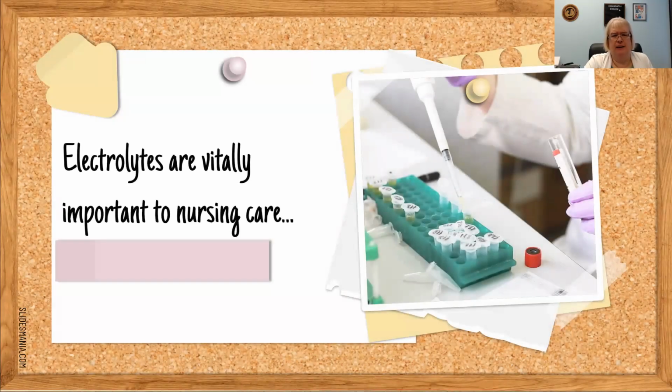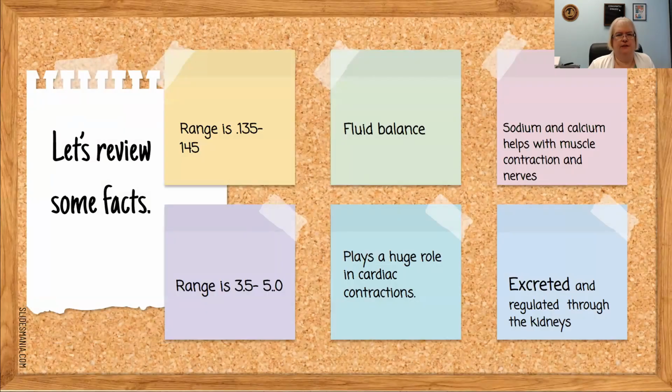Electrolytes are vitally important to nursing care. It helps the nurse to know how to intervene. If we know the signs and symptoms, ladies and gentlemen, we can catch these things early and they don't go into the life-threatening situations. So let's review.